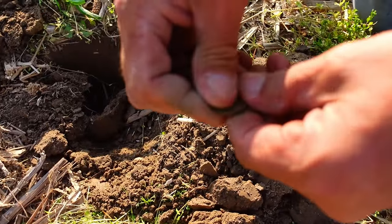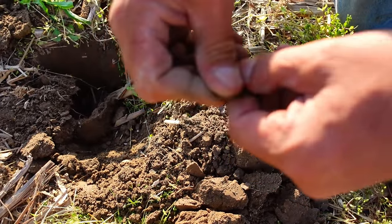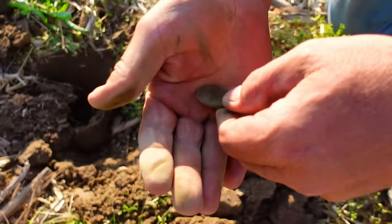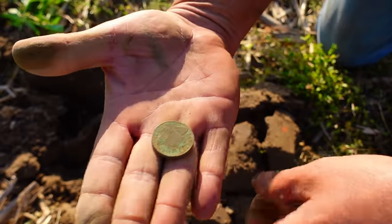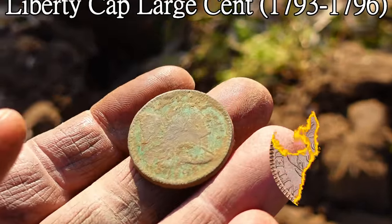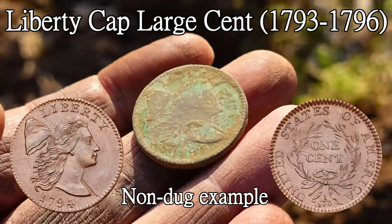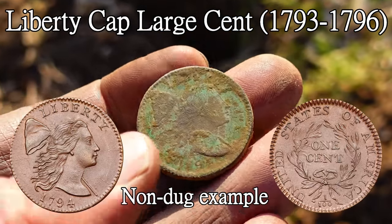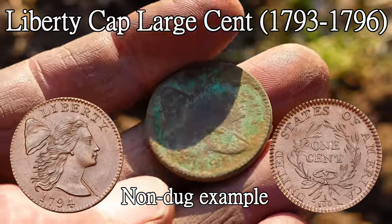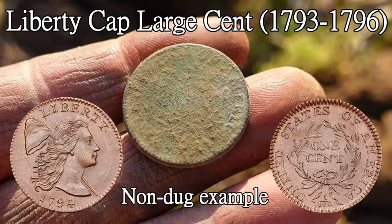Liberty. Why'd we let it dry out? Because you had to go get your tea. Yeah, I did. Alright. I'll take a look at a close-up of that coin. Yes. My goodness. Yep, there it is. Oh, 93. I think it's 1794. Good night. That thing is freaking beautiful. Hey, cap. Beautiful Liberty cap large cent.